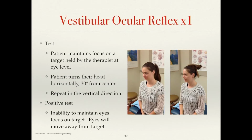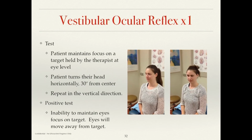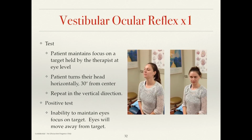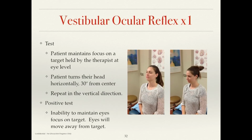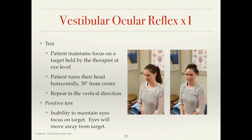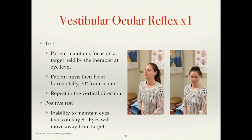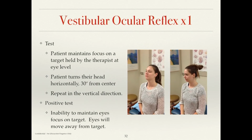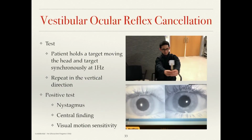So we talked about VOMs a little bit, and the vestibular therapist always is doing the assessment of VOR as well in the testing. And here I have Kara, who is an old therapist of ours, doing this at 180 beats per minute, which is what's required for the VOMs. We're looking to see if that patient can keep focus on the target as well as keep the coordination and seeing if there's dizziness, headache, nausea associated with this.